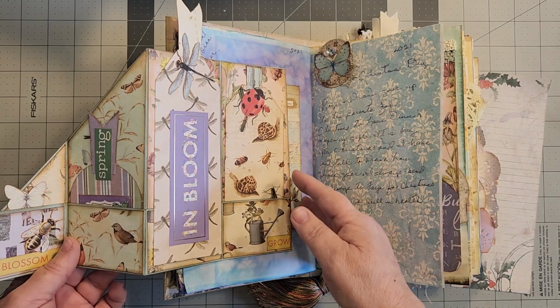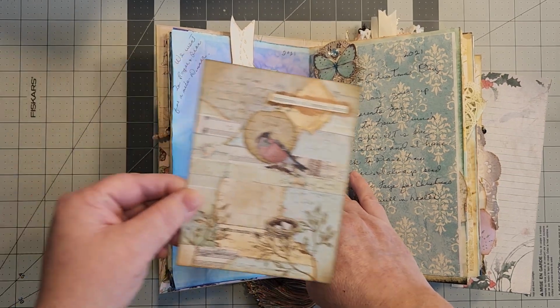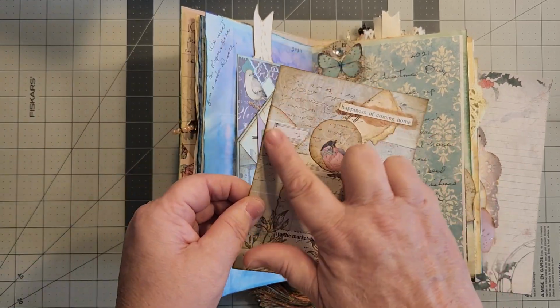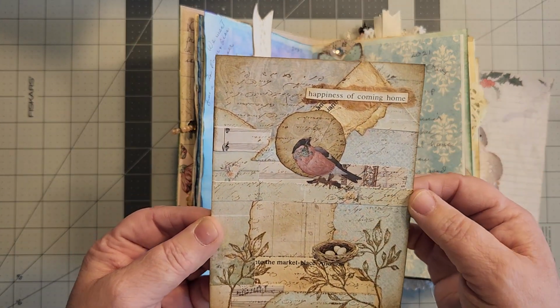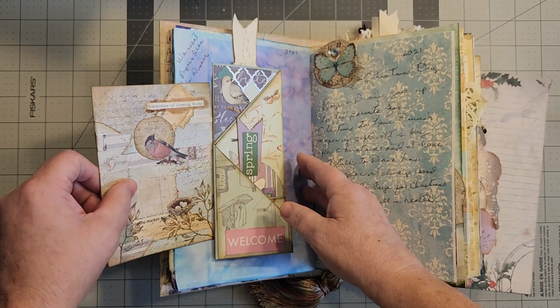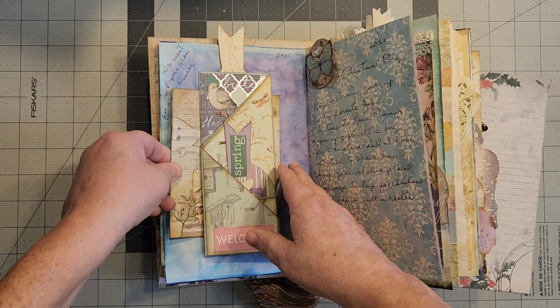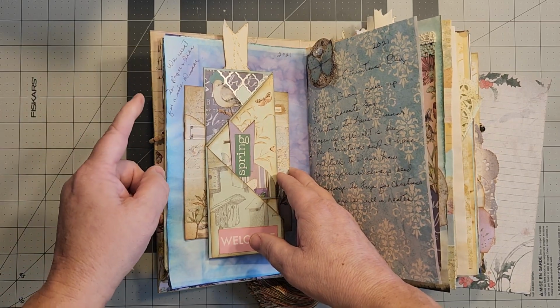Of course, scrapbooking with me. I saw it there. I glued it down as a belly band, as you can see. And I have one of my put together collaged cards on here. Happiness of coming home. Oh, Mom wrote on it. Okay, and then she said, we went to Roger and Diane's for a nice dinner.